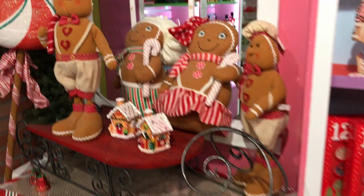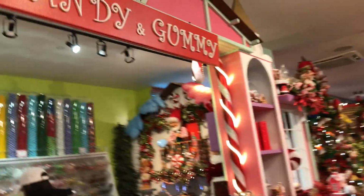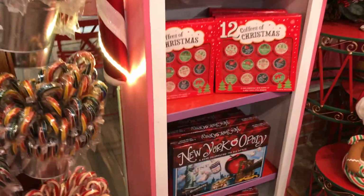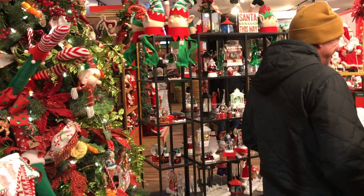So I'm just gonna take you guys through a quick little tour of the store, just so you can get all the Christmas feels from it too. They had a little candy shop set up inside, and just so many different Santas, so many different Christmas decorations.